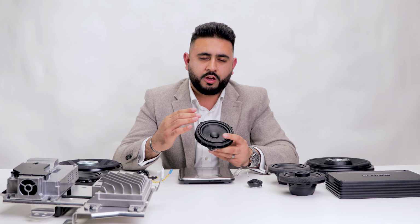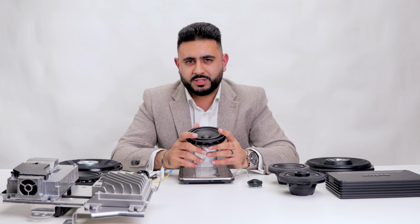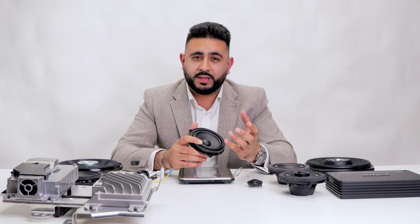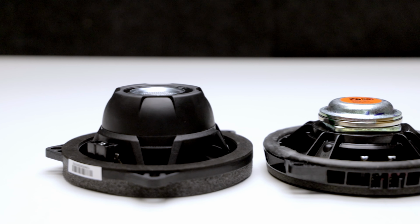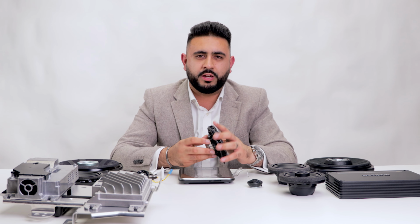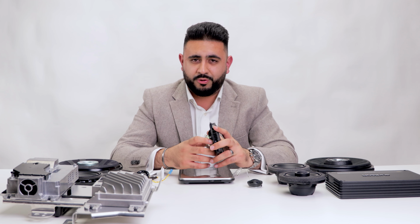So basically that cone, how much you can move upwards and downwards to create the sound, okay? And you'll basically get more bass, more mid bass from a speaker that's correctly bolted down, correctly supported, a decent magnet, decent cone, decent rollover design, and decent engineering behind it, and you will then create great sound.